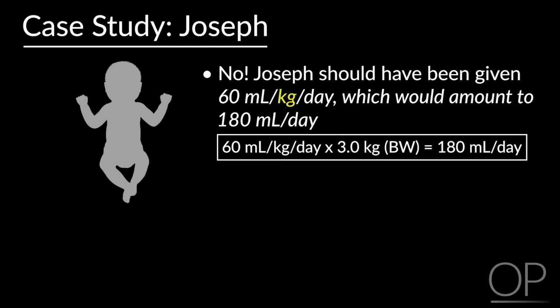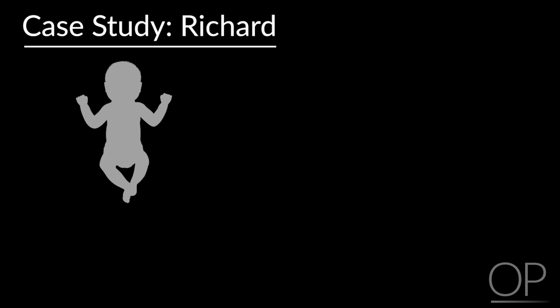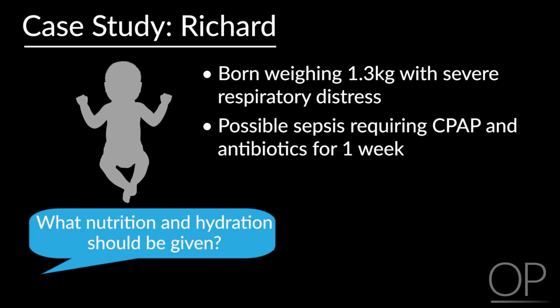No, Joseph should have been given 60 milliliter per kilo per day, which would be 180 milliliter per day. It is critical to distinguish between milliliters per day and milliliters per kilogram per day. Our next case is baby Richard, born weighing 1.3 kilo with severe respiratory distress and possible sepsis requiring CPAP and antibiotics for 1 week. What nutrition and hydration should be given?